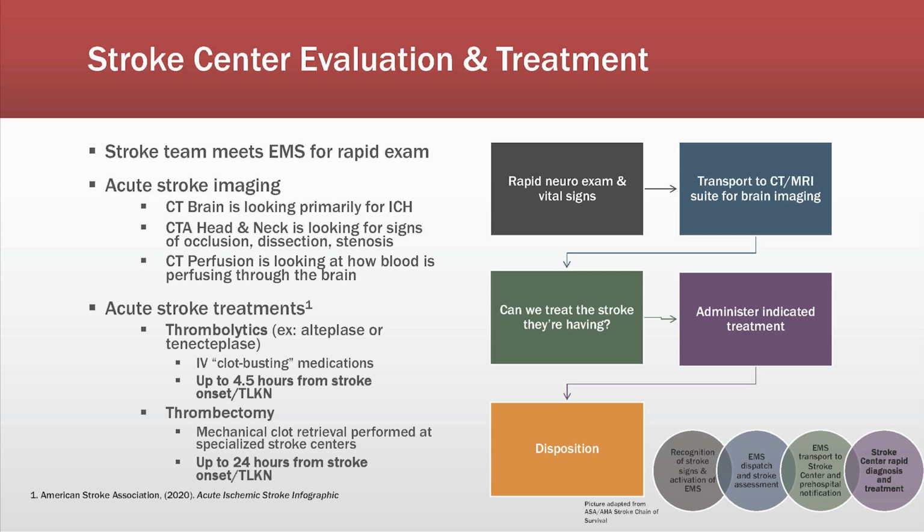So thrombolytics, also known as alteplase or tenecteplase, are your common clot busting medications. And it's very time sensitive again. So up to 4.5 hours from stroke onset or last known well. And again, those two time frames may be different. We are looking to give that thrombolytic within 4.5 hours of last known well. Now, what you may notice is that most hospitals have transitioned from alteplase or TPA to tenecteplase. They're essentially bioequivalents, which means that those two medications act the same way. And thrombolytics is the type of medication they are.